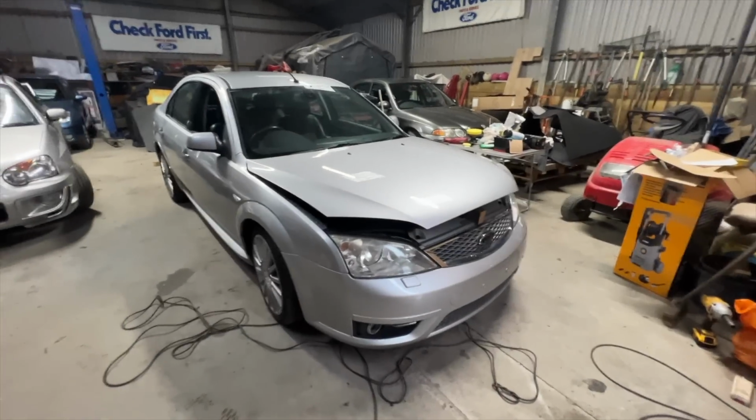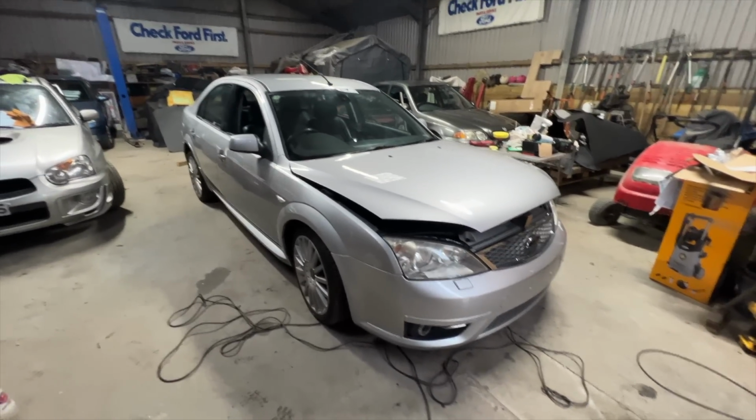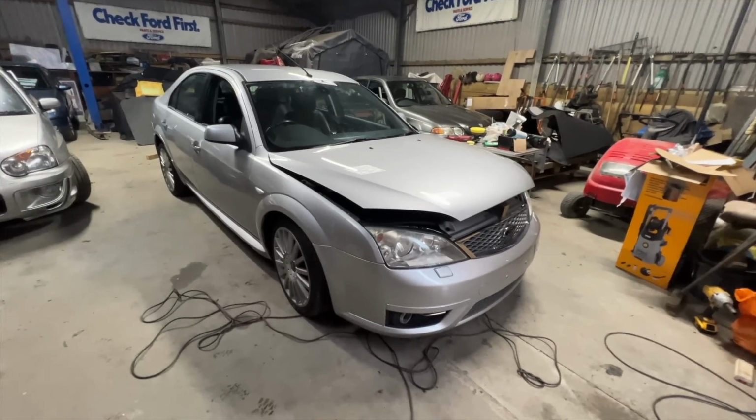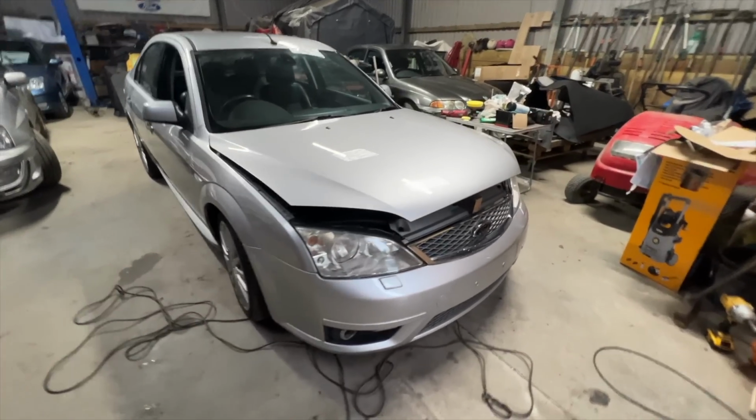Right, so that is the machine polishing stage done. Obviously I need to clean the car up one more time before I can dry it and wax it finally, but the machine polishing portion of that work is now finished. I'm really happy with how it's come up.